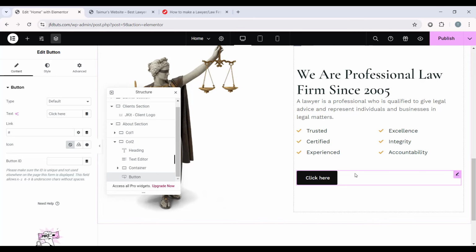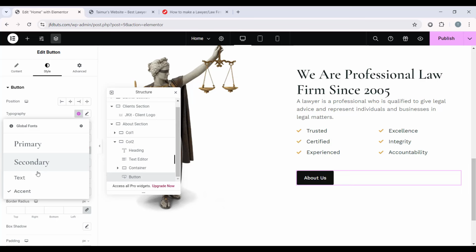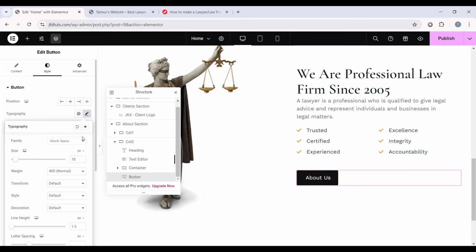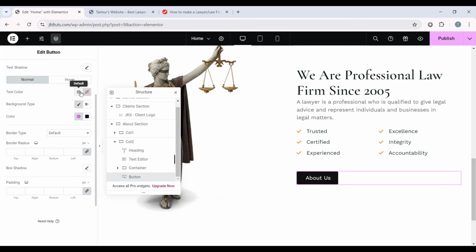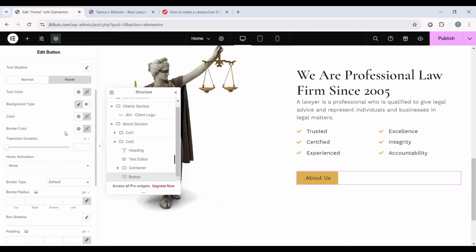Alright, now let's select this button and change the text to about us, and we can actually put this link to our about section, and here we can put our about page link later because we don't have any about page right now. So let's move on to the style, and first of all let's select the typography to text, and in this typography we have to tweak a little bit, just this line height, make it 1.1, and then make the text color to secondary and background color to primary. And of course we can add the hover effect on this background color to this primary hover, and we will have a nice hover effect.